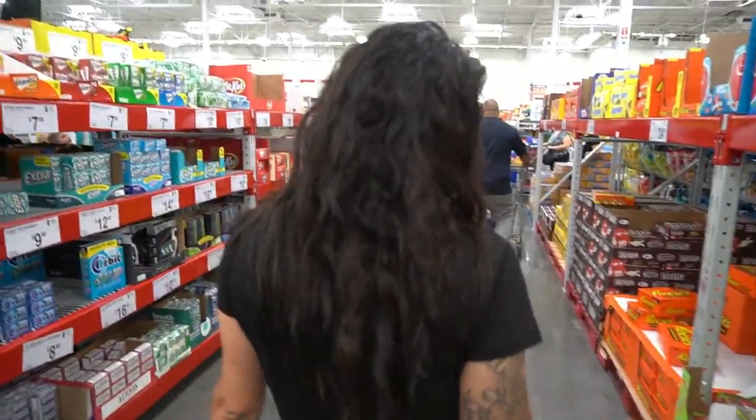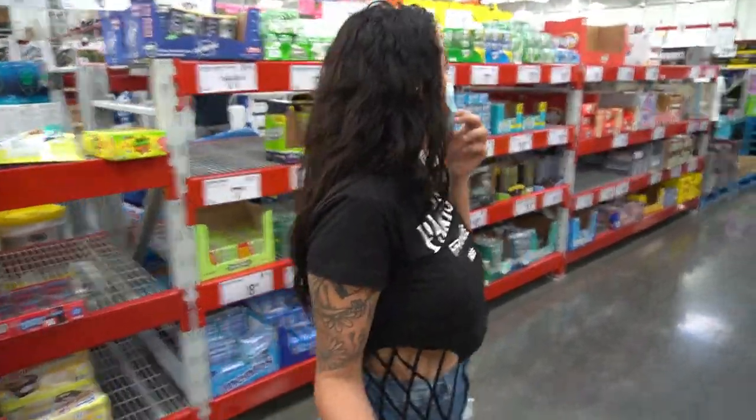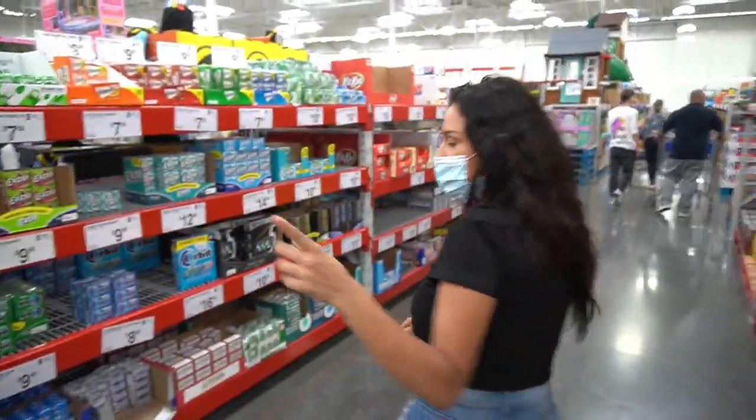I think that's it from this aisle, you guys. Can't think of anything else that we need. Skittles and this, but oh, the other one, the coconut one.